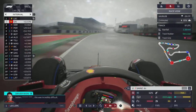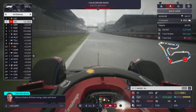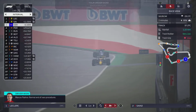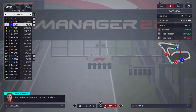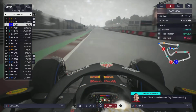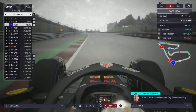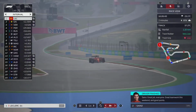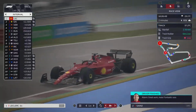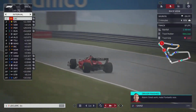Carlos Sainz comes home in second place for another Ferrari 1-2. Simply lovely. Winning in Verstappen's backyard. Verstappen comes home to take a podium for the Orange fans, who will love that. The Orange Army will be delighted, even though they wanted a win. That is a good haul of points, taking maximum points, and Leclerc taking the fastest lap. That is just delightful.